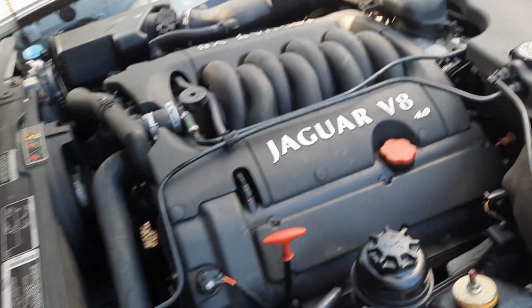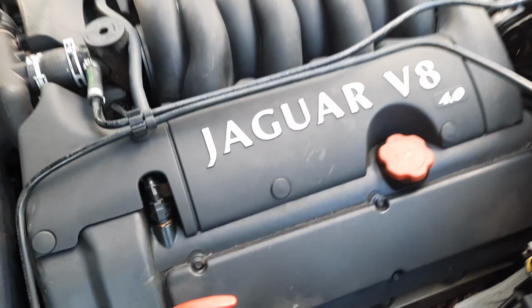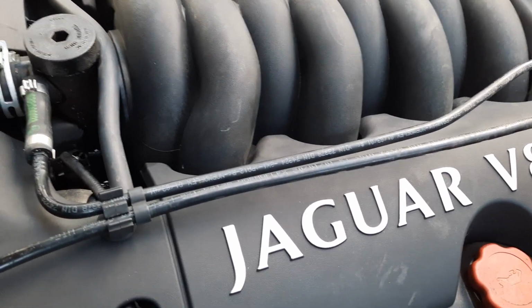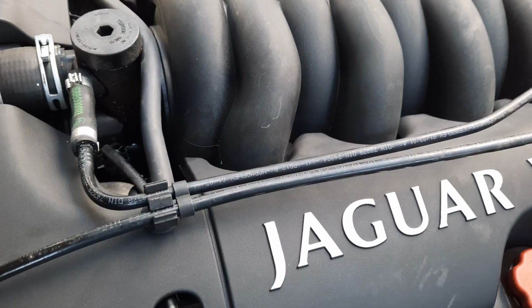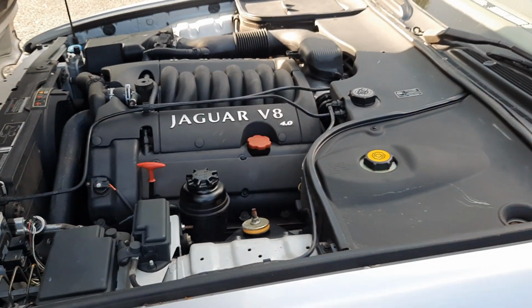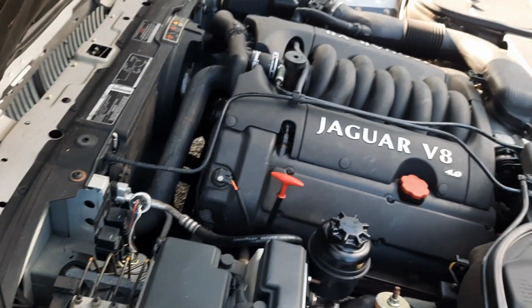So I'm going to stop talking for a second and y'all can listen to the engine here. God, that's hot. We are at temp. I was driving the car, and it's been at idle while I've been taking my pictures.